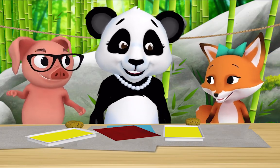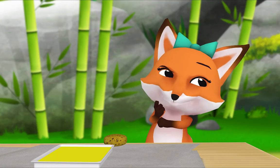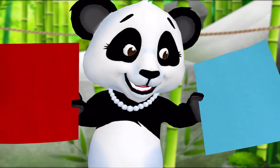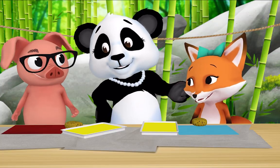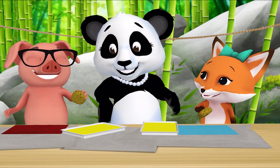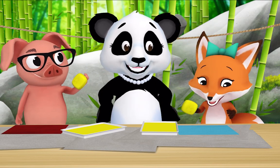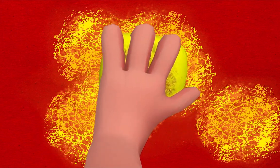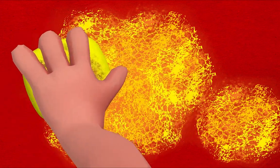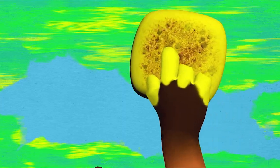Do you want to start with blue paper or red paper? Blue, please. And I'll take red, please. Great. Now, pick up a sponge. Dip it in the yellow paint. And start painting. Oh, look. My paper is turning orange, because red and yellow make orange. My paper is turning green. That's right.